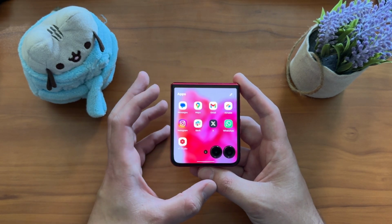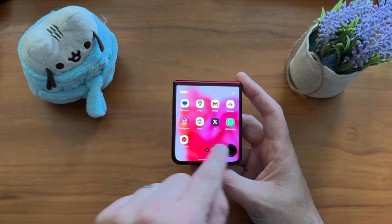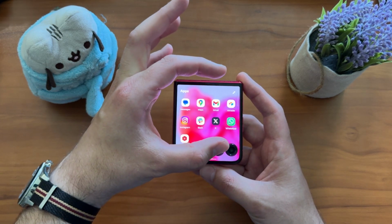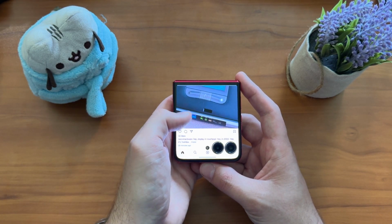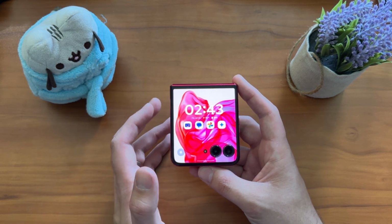And now you get that extra real estate. Typing's great. You don't even bother when stuff is blocked by the cameras. You're not even bothered by it anymore because you have the extra space up here, and you can still use that for typing and scrolling and all the rest of it. You pull up Instagram, no issues whatsoever. You get a nice full experience. It's a full scroll. I don't feel like I'm missing that much.